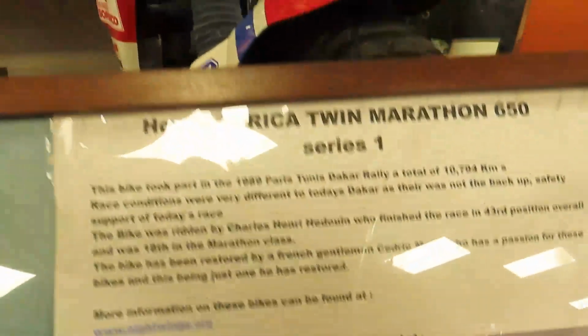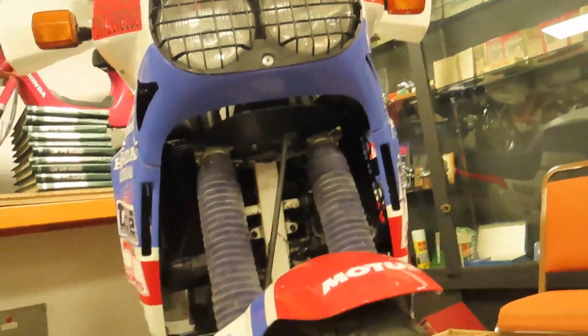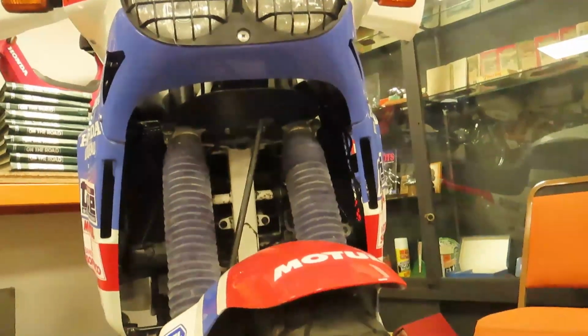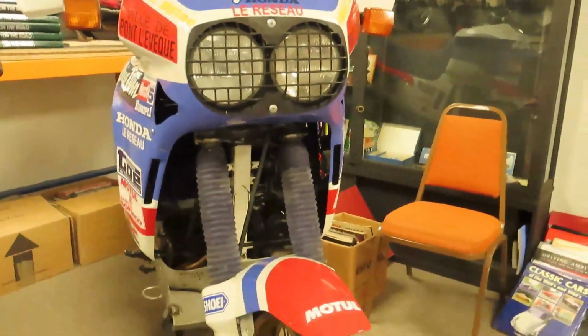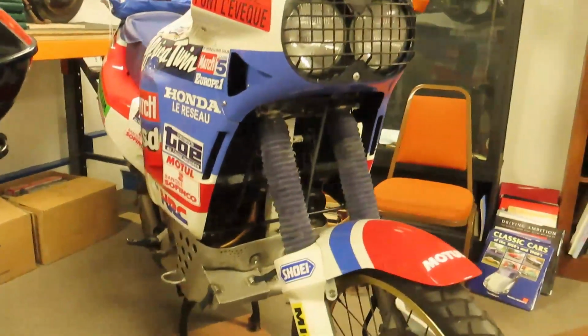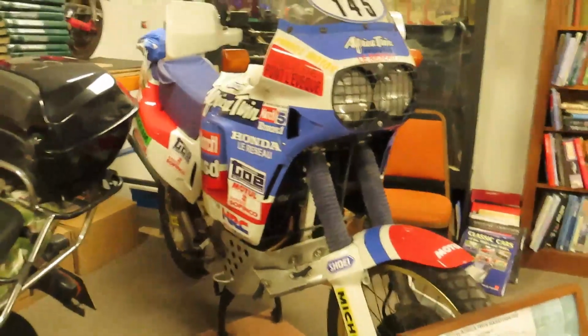This bike took part in the 1989 Paris-Tunis, I want to say, Dakar Rally in a total of 10,794 kilometres. Race conditions were very different to today's Dakar, as there was not the backup safety support of today's race. That's a historical bike then.